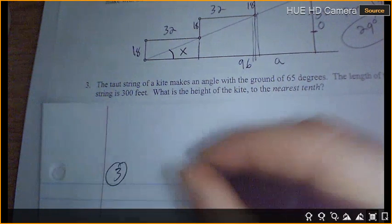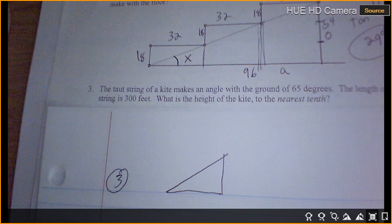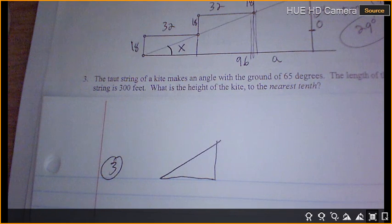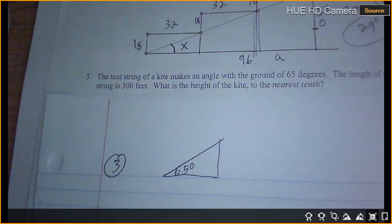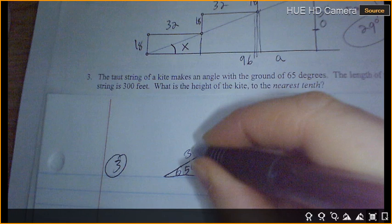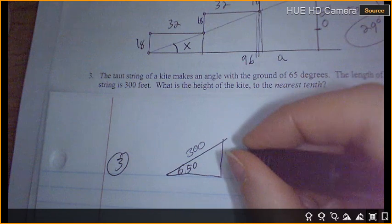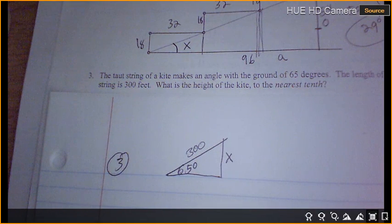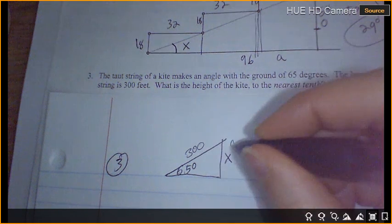Okay, the taut string of a kite makes an angle with the ground of 65 degrees. So if I'm looking at number 3, I know that the string and the ground has an angle of 65 degrees. So where does that 65 go? On the bottom, because that's on the ground. Okay? The length of the string is 300 feet. So where do I put 300? The hypotenuse, yeah. And I want to find the height of the kite. So where does x go? Yeah. Okay, because the height would not be along the ground, right? So x is my opposite, 300 is my hypotenuse.